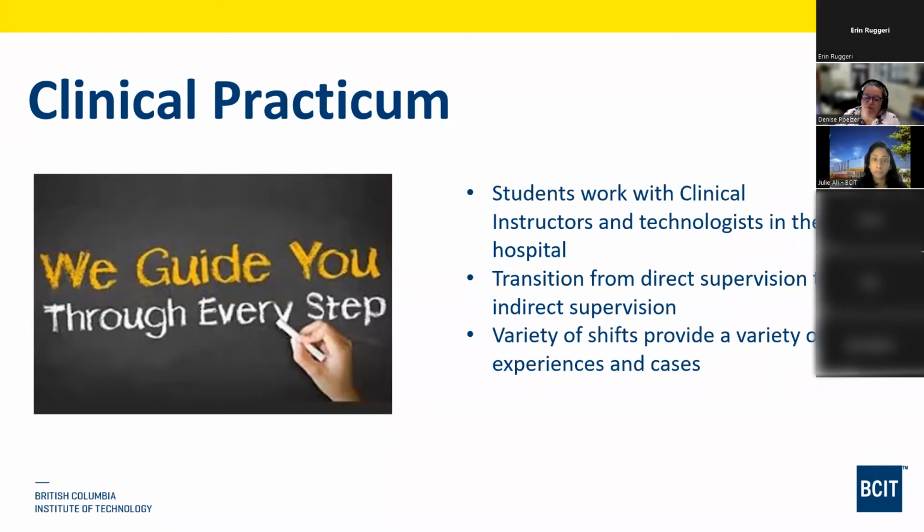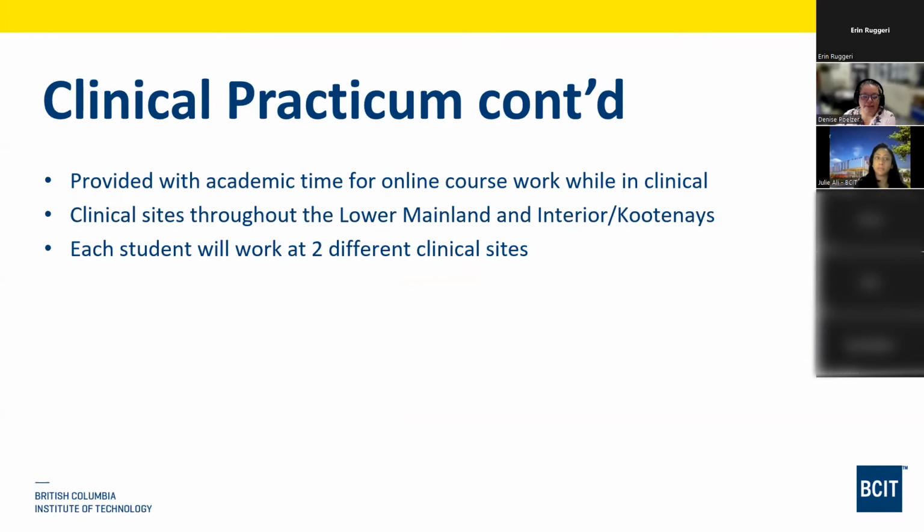Through the clinical time, students will be expected to experience all shifts that a certified technologist is expected to work in the hospital environment. I do explain this again a little bit later on, but we are a 24/7 profession. And so students are expected to get a bit of a taste of all those shifts, including afternoons and midnights. Each clinical term includes protected academic time for students to complete online courses, and the average is half a day per course that you're taking. The last clinical term, you do one course, and then there's one term where you're taking 4 courses, but you do have 2 academic days.